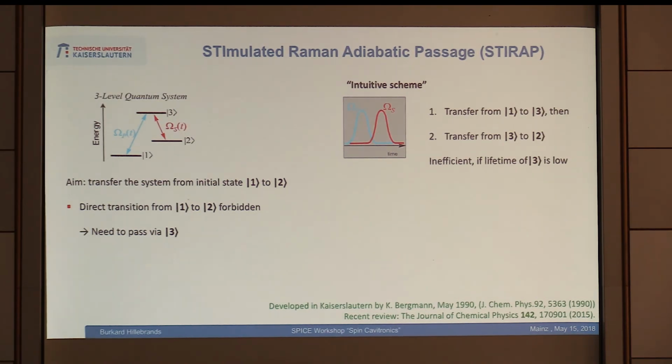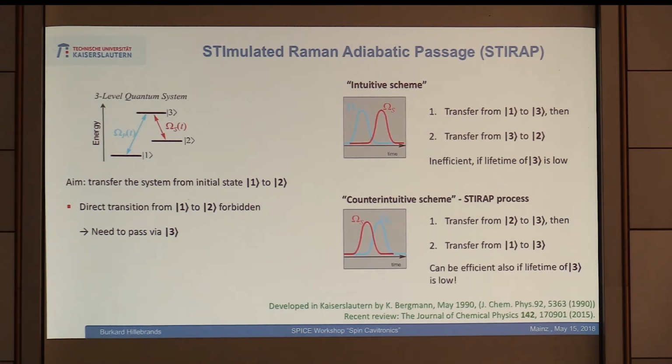And that is called the intuitive scheme, because it is very intuitive, isn't it? Is it the best scheme? It's not the best scheme, because there is something which works much, much better, but that is counterintuitive. And that is called the STIRAP process, the stimulated Raman adiabatic passage. And I'm very proud to present these results, not because we now have done this experiment in Magnonics, but originally the STIRAP process was found in Kaiserslautern some 30 years ago by my colleague Klaas Bergmann.